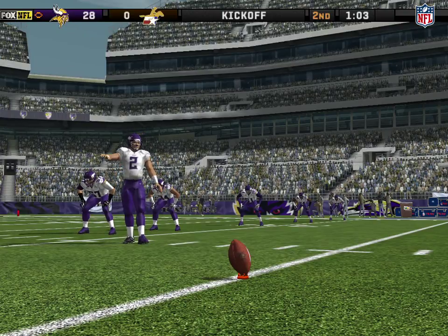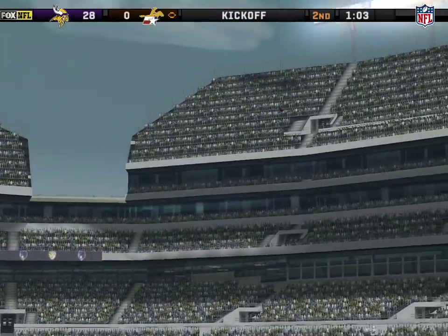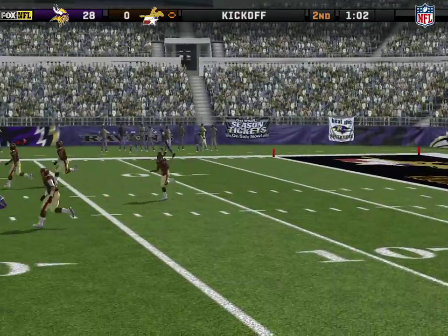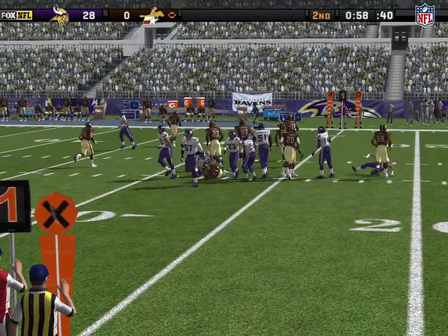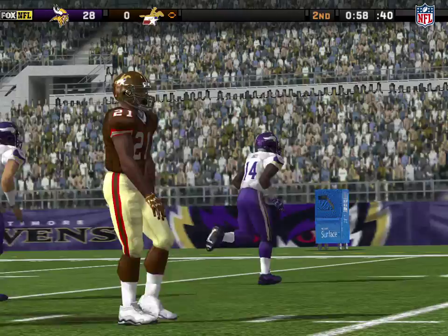Number two comes to kick off for the kickoff. Nicholson. Back to return. From the 2 yard line. Just about ready to get this drive started after being forced to punt on their last possession.